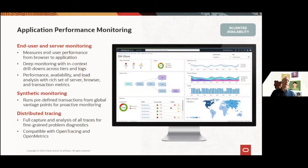Application performance monitoring sits, if you like, above all of this, and is looking at what the end user experience of my application looks like. So do I understand what my end user performance looks like in that browser, or on the mobile device that they're using? I will have deep monitoring of the underlying application middleware stack as well. I'll understand what performance, availability, and load analysis look like across the stack.